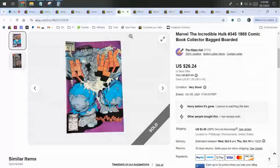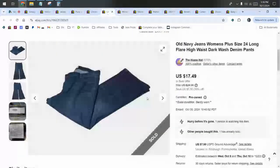Old Navy, one of my tried and true favorite bread and butter brands. I wanted to show you one of our plus sizes that sold for $17.50 plus the $8 shipping. So we're still working our way through the jeans that I showed in the haul video from a couple months ago. They were all plus size and they're selling as fast as I can list them. It's taking me forever to list them because we had to wash all of them, launder them, get them up in the office, and then I did my haul videos with them.